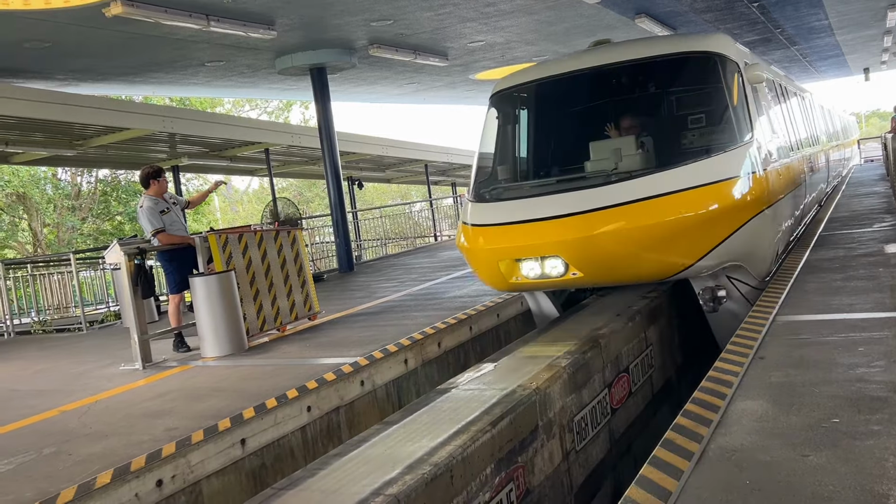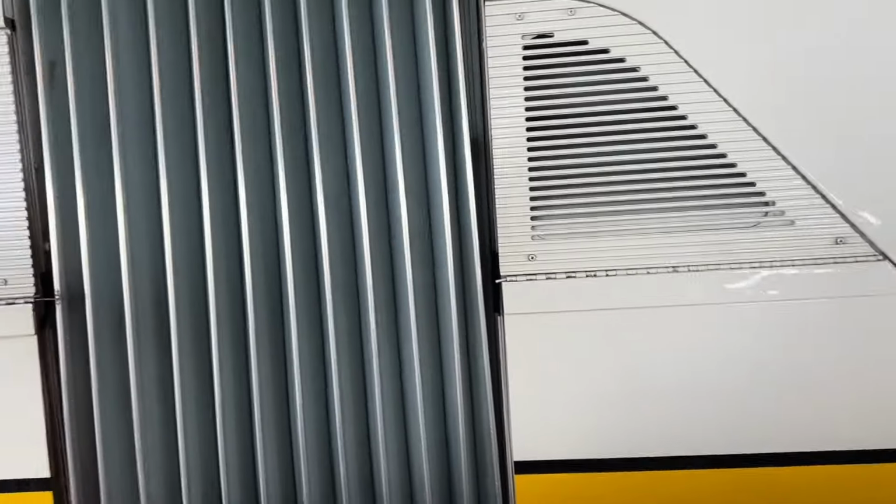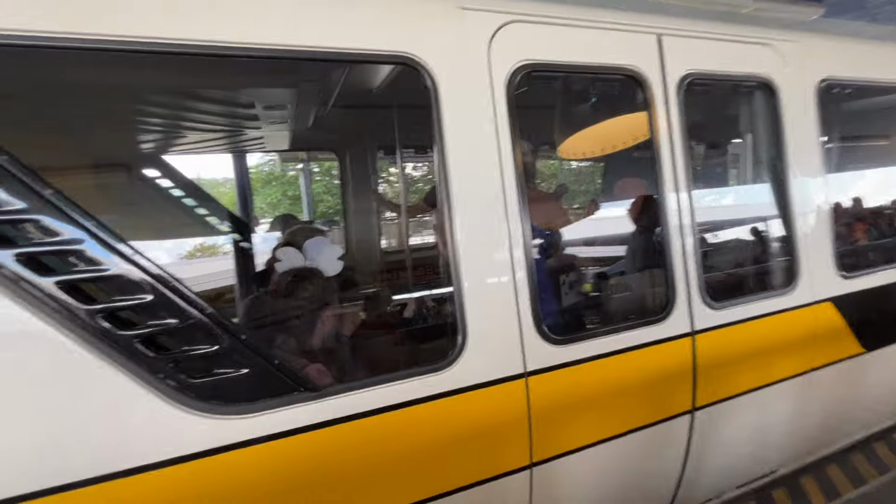Okay, so we're going to Epcot now. Epcot. Monorail. Here is our monorail. Woo! Monorail! We're on monorail yellow now.